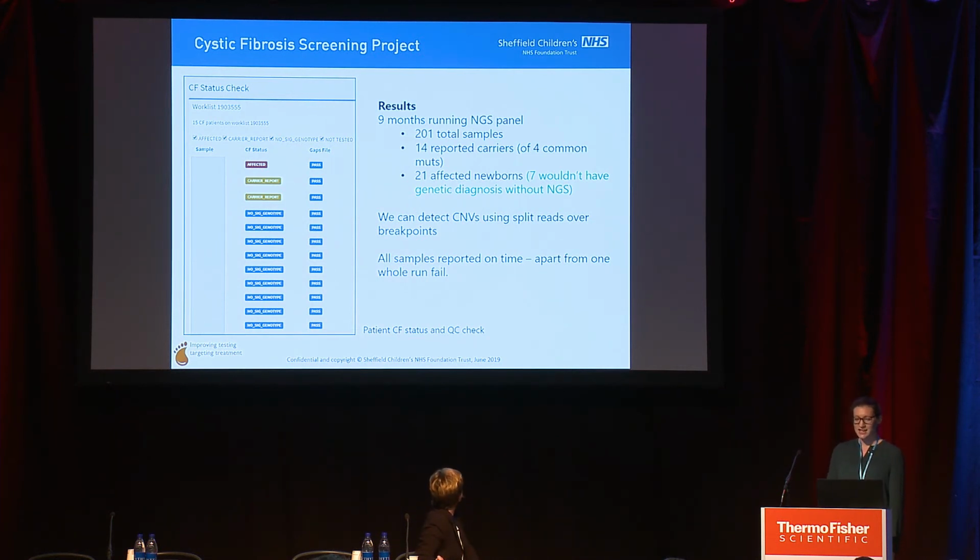The second category is the carrier report. So these are the carriers of one of the 4 most common mutations that they want to know about. So those are the carriers that we're reporting. And then the last category is what we call no significant genotype. So that's either patients who have no mutations found, or they have 1 mutation that's not one of the 4 most common ones. So they're a carrier, but we want to hide them.